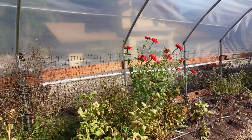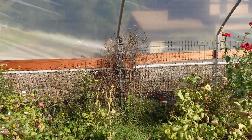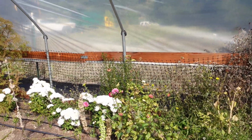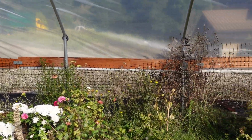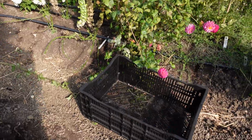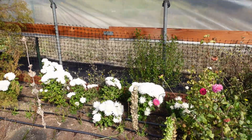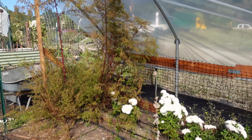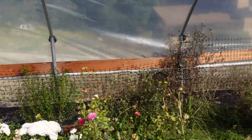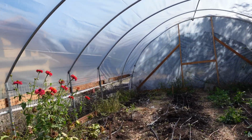Now this is all dahlias, and I was going to pull these up today, but I don't have flagging tape with me to mark them. So this will be tomorrow, and I'll go through the process with you and show you what I do. So that's why this crate is here. And then I still have a few things here left to pull up, not much. And then basically this high tunnel will be done. I mean, it's gonna look awful, but like I said, we're going into winter.